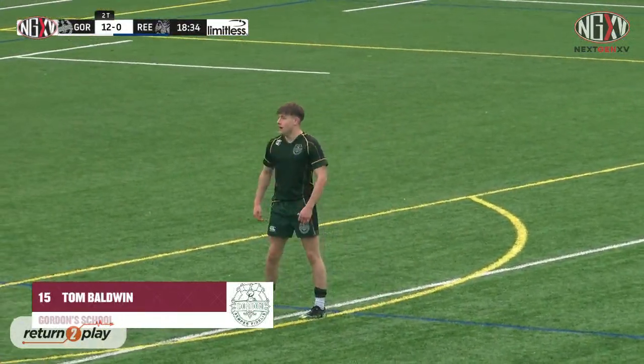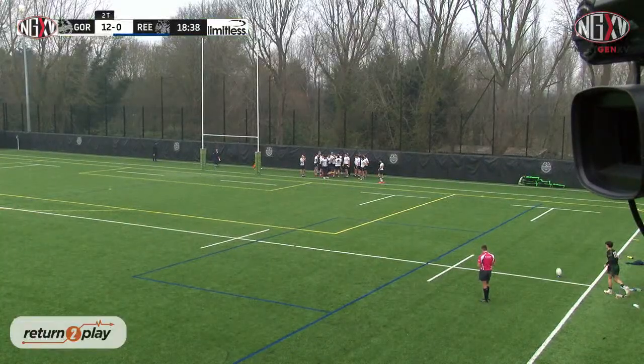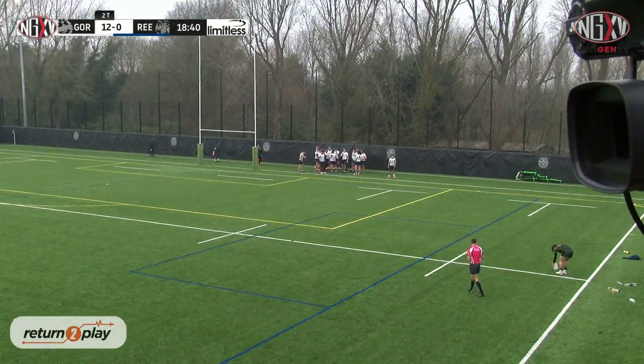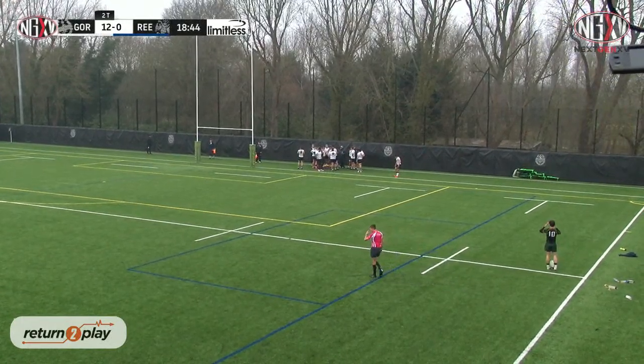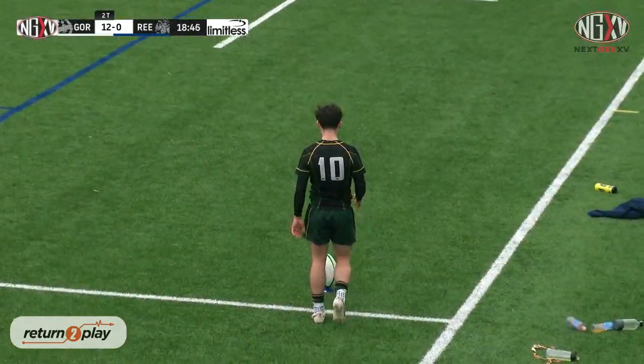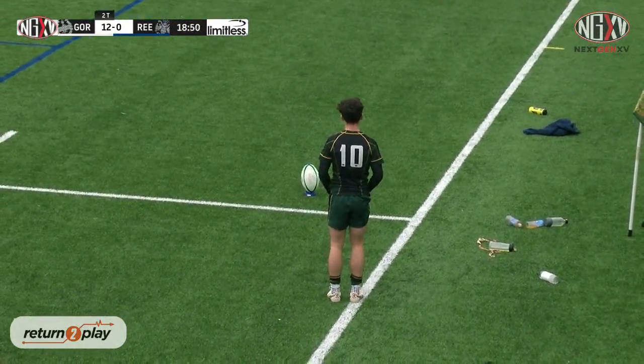There he is, Tom Baldwin. Oh, you'll remember that one. Lovely rugby from Gordon's. And you have to say, no less than they've deserved. They've been absolutely fantastic in this opening 17, 18 minutes.